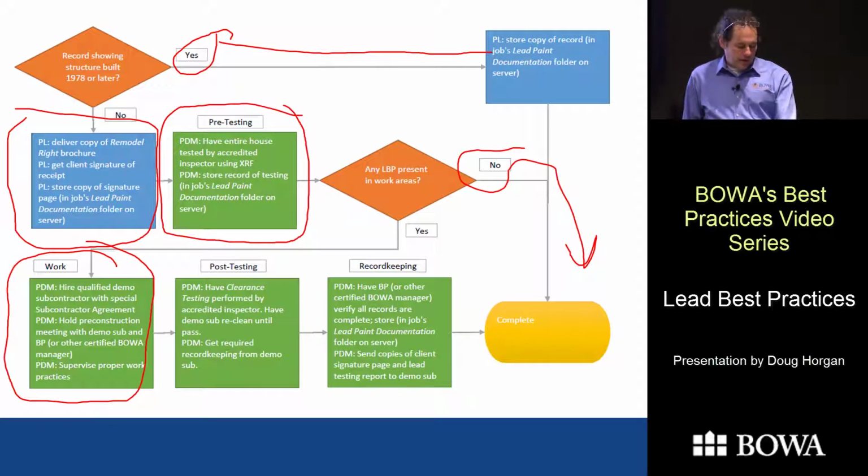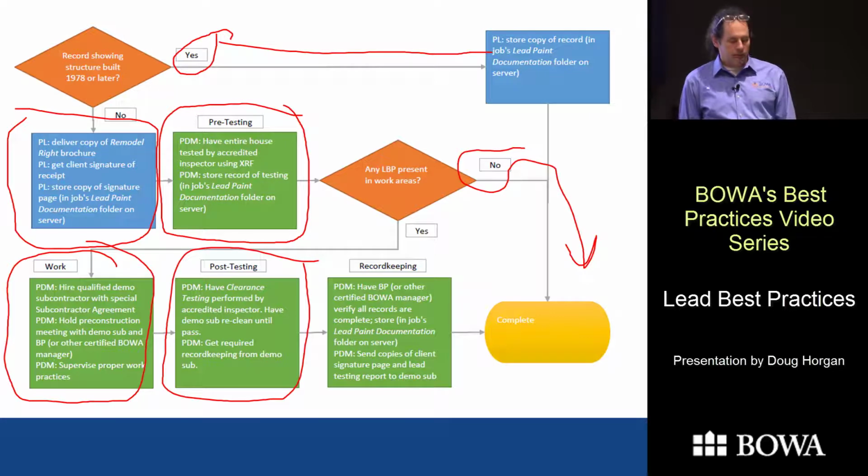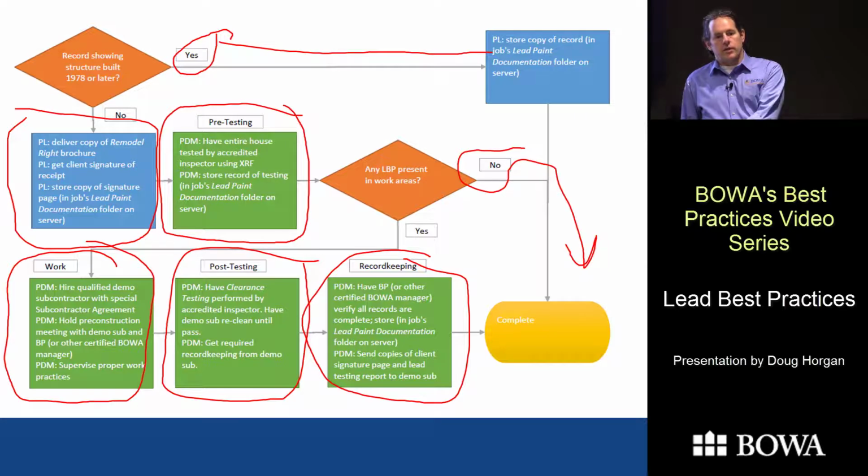So again, we're going to arrange for post-testing. We're going to have this clearance testing done. Once that passes, then we're pretty much all done. Again, there's some special record keeping we have to do, which I will help with. The companies that do this know a lot about it. I know a lot about it, so I'll get with them and make sure we have all the records.